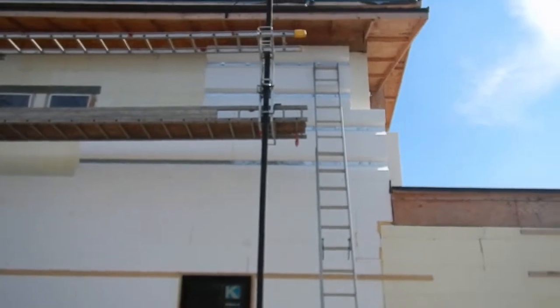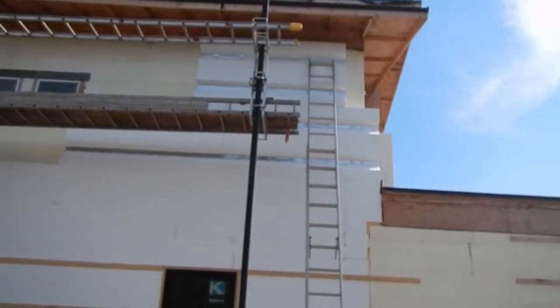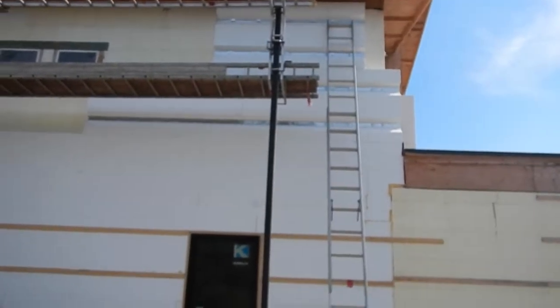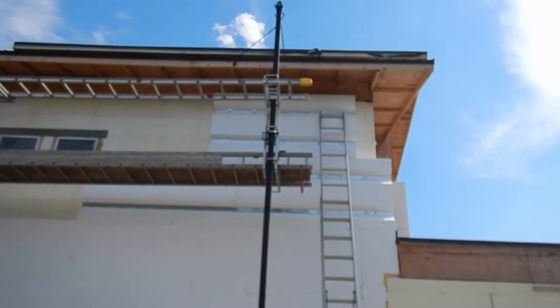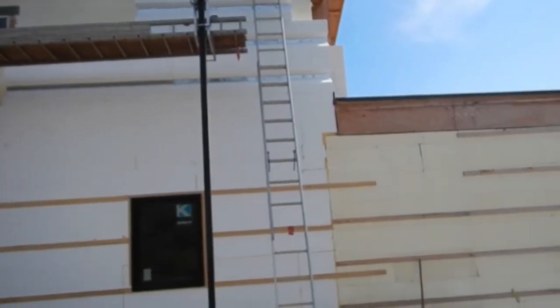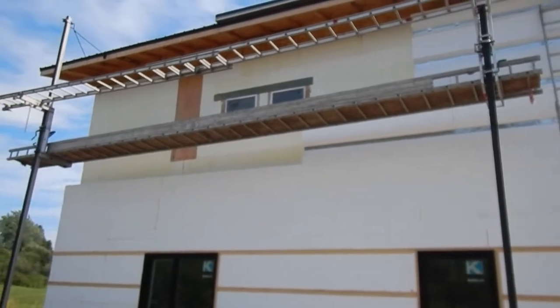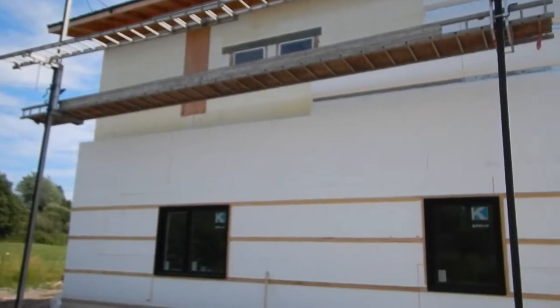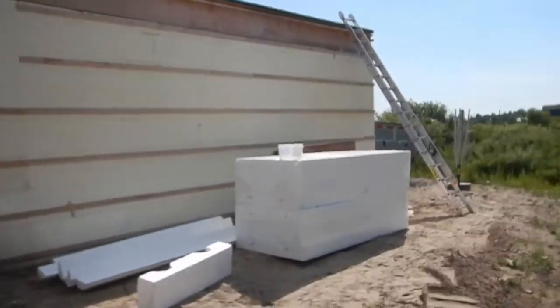They were able to actually get another course, two courses actually, of the thermal wall up on the back wall here, the north wall. And tomorrow, I assume, that means that they'll get to the bathroom windows, and so maybe we can get the tiling finished by the end of the week so we can have some showers. It'd be nice.